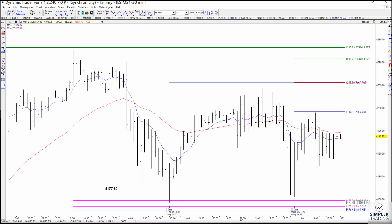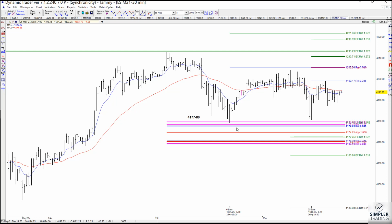What I am seeing here on the 30-minute chart was that we had that bounce yesterday into support from 41.77 to about 80, and that was off of the high here from the same day. So we take that high to that low, and you get your target of 42.21.